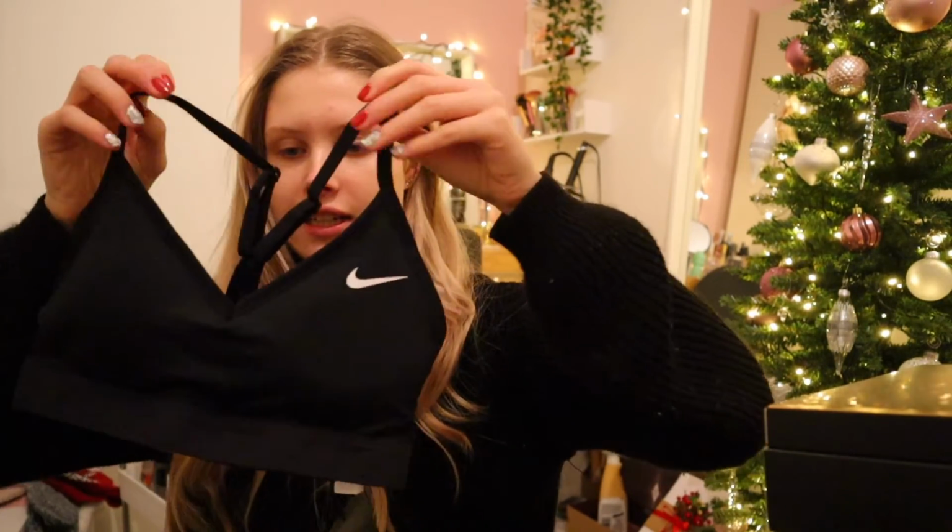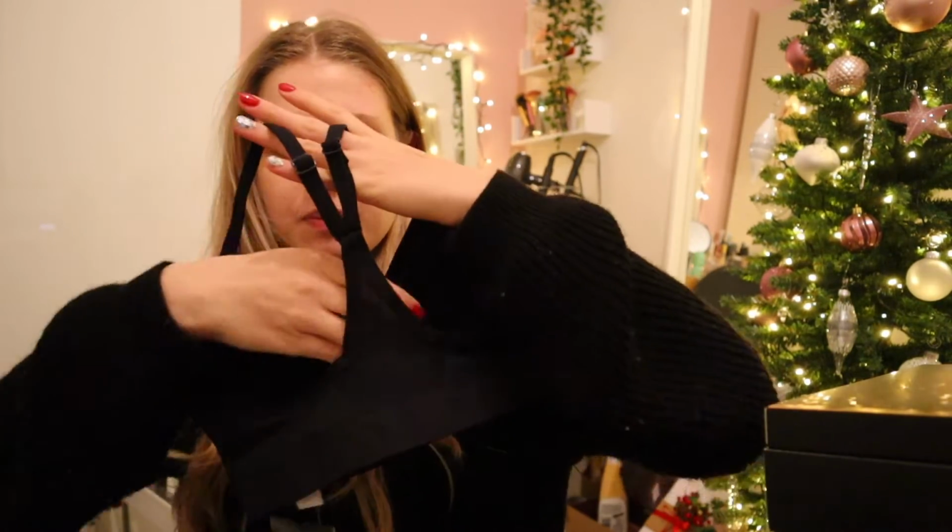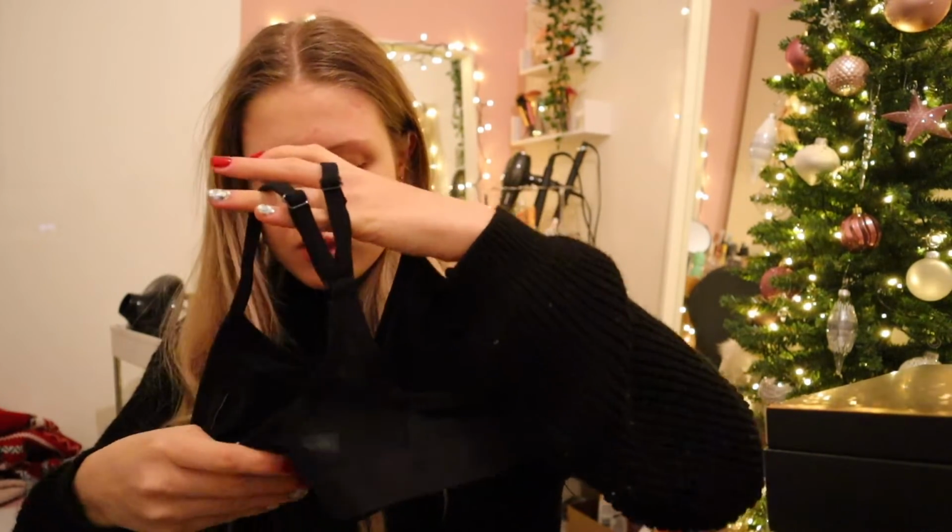You can take the padding out, and I just thought that was a really nice sports bra. You can adjust the straps as well. And then the back is like a racer back, but this bit here is mesh. This is the Nike Indie bra for anyone wondering. I'm hoping that fits. Now I'm looking at it, I think maybe I could have done with the small.